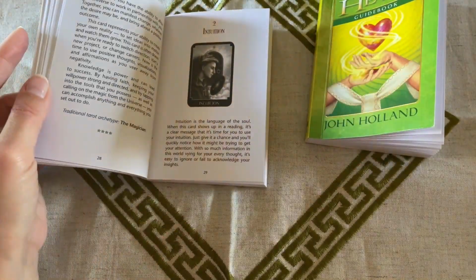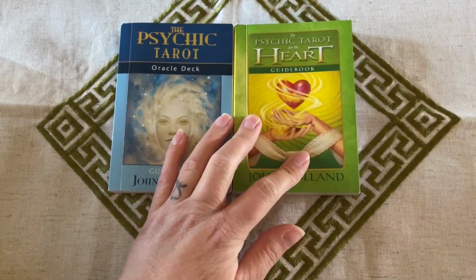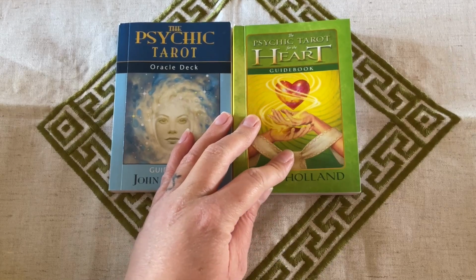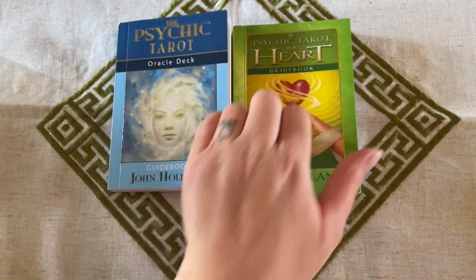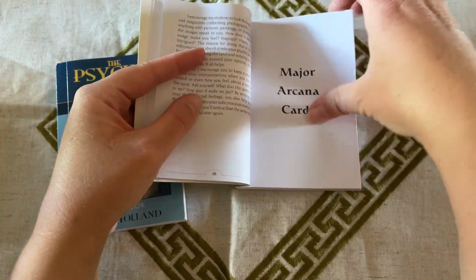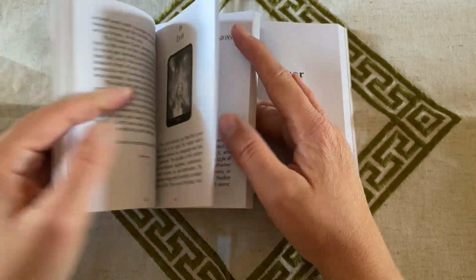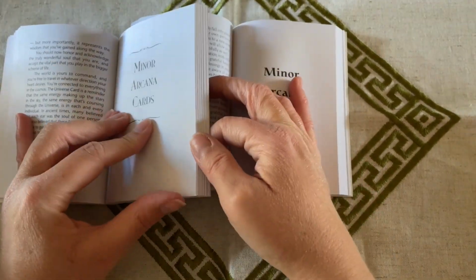So they basically say the same thing. It's just that the Psychic Tarot for the Heart is obviously about relationships, and the most important relationship is the relationship you have with yourself. So we'll go from the major, because obviously I'm going to do a flip through of the cards, so I don't want it to get too redundant. Minor Arcana cards.